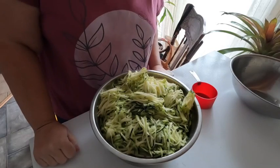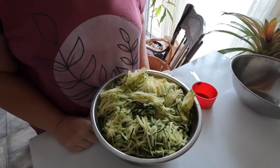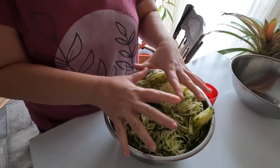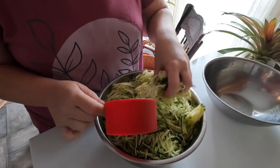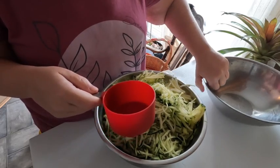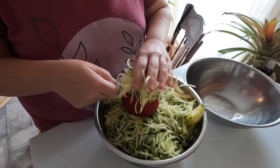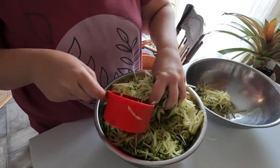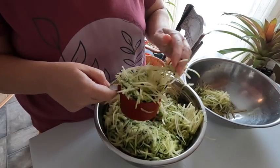So if you're ever curious as to how much that massive zucchini would give you when you grate it up, this is what you get. All right, so I figured, you know, inventory. I'm gonna show you what I do with the zucchini. But first thing is I'm gonna take 4 cups out because we're gonna make a double batch of zucchini muffins for Fred for work and of course for me because they taste good.